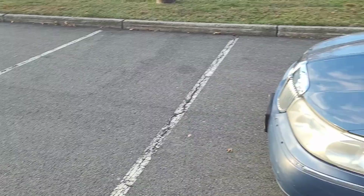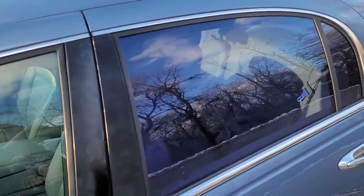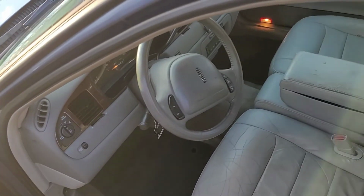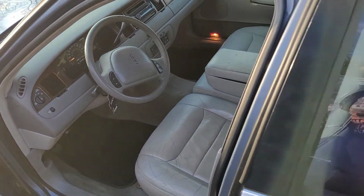So I'm not gonna get under the car and show you the exhaust, but I'm gonna show you all the stuff under the engine that the mechanic did to the car, and drive it around, show you all that stuff. So here's the car. Let me open this up. I think it's unlocked. Yes, unlocked. So I got it all cleaned up, got it washed. I went and put some new mats on the floor.